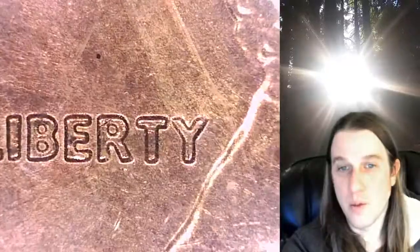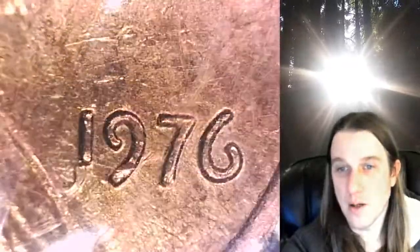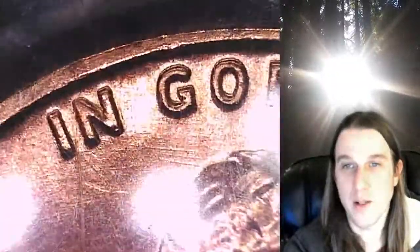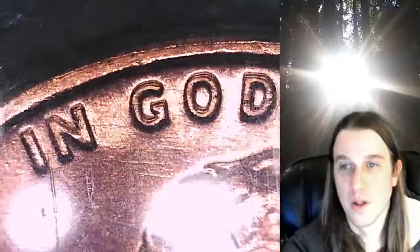That sounds like a great goal. I've had really good luck with the errors. I would say most of the errors that I've bought have sold. Oh, this one looks kind of interesting. It's probably just machine damage, but one thing looked tripled.